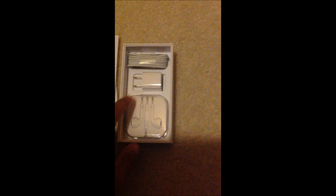It's got iOS 7, which they had a patch for, with bug fixes. It comes with earbuds, pretty average, a charger, and a cable. I'm going to see how well this thing performs for everything else, and I'll be right back.